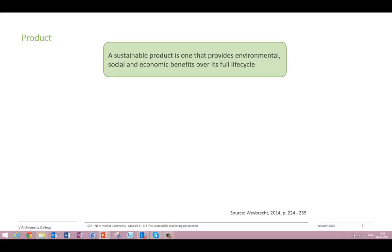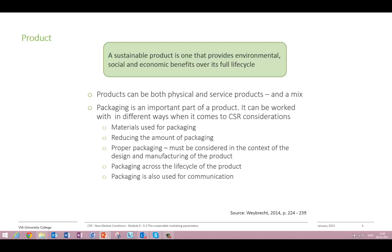Starting with the product. A sustainable product is one that provides environmental, social, and economic benefits over its full life cycle. This we have covered in several of the other lectures throughout the course. Products here can be both physical and service products, or a mix of the two. So instead of addressing yet again what could go into a sustainable product, or how you design good sustainable products, we'll go into the topic of packaging.